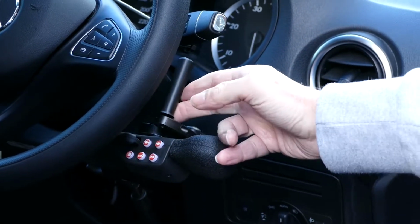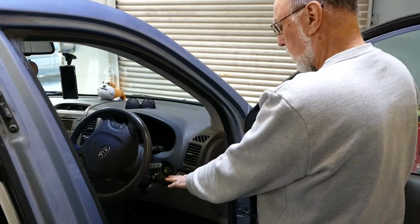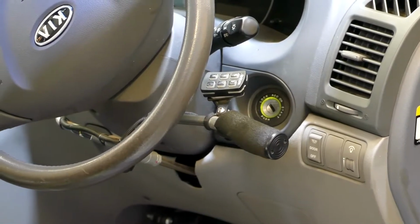Whatever we do, it's got to be done in a way that means the person is safe, that their driving is safe or their travelling as a passenger is safe. It very much is an individual thing, and so we're always looking at, if the person's driving, where do they need to be sitting to steer? Where are their legs in relationship to the pedals on the floor that they're not going to be using? So where do they need to sit to steer, and then where does the hand control need to go in relation to where they are sitting to steer?